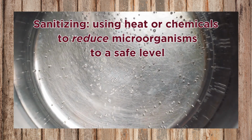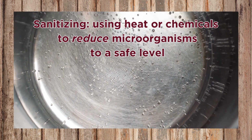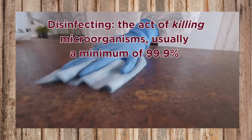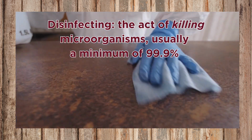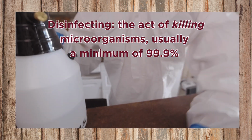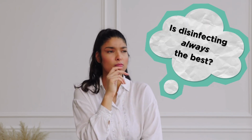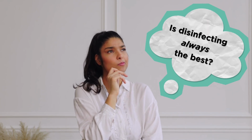Sanitizing is using heat or chemicals to reduce microorganisms to a safe level, such as boiling water to make it safe to drink. Finally, disinfecting is the act of killing microorganisms, like using bleach to clean your bathroom. Now, your first thought might be, well, of course disinfecting is the best. It kills the most harmful germs. But this isn't entirely true.